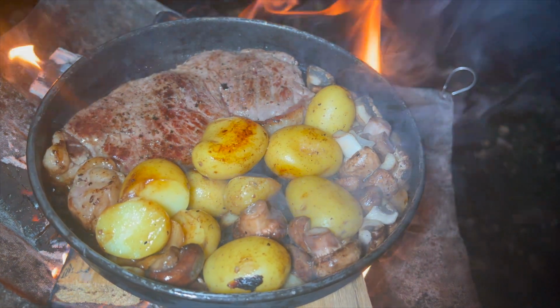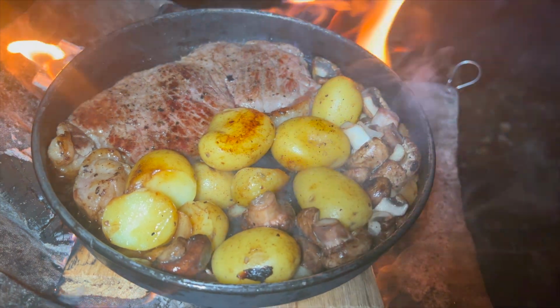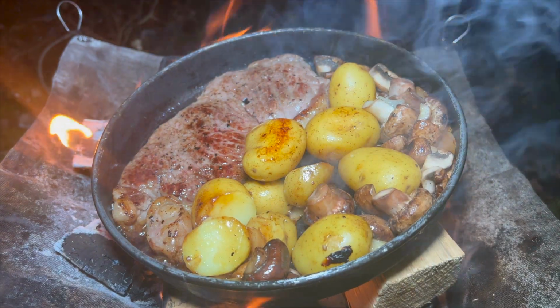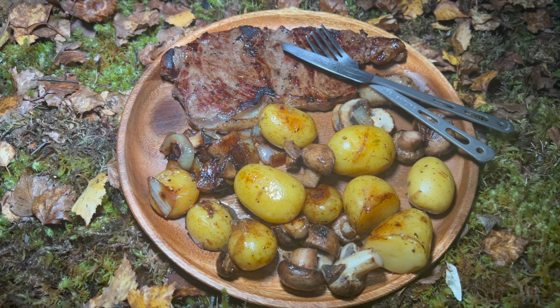Already I've got a nice bit of sirloin steak there. I've got roasted potatoes, I've got onions, and I've got field mushrooms. So I'll season it, and in 5 minutes once I get tucked into this.